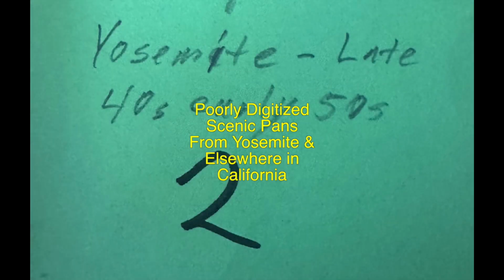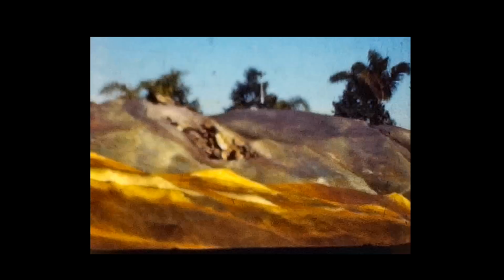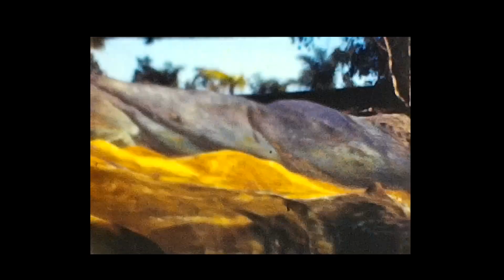These are some scenic shots from a reel of film from my Grandpa Carl's movie camera, probably from the mid to late 40s. The film stock, it's old nitrate film stock and it has not held up well. So going through the digitizer, it keeps slipping, so it keeps bouncing around, as you can see.